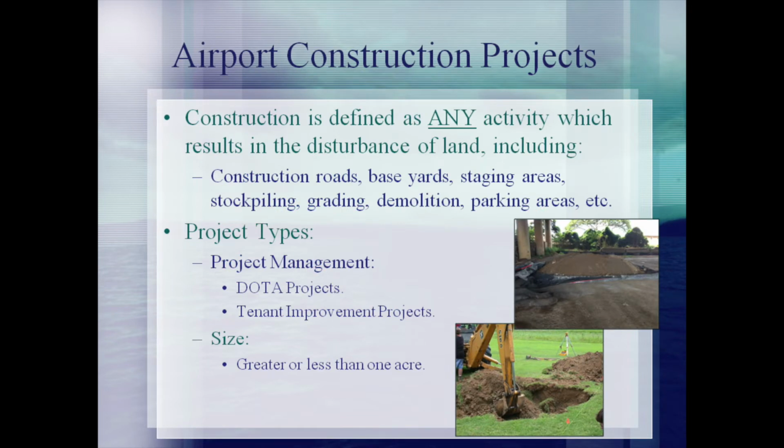The DOTA defines construction as any activity that disturbs land, which includes the penetration, turning, moving of soil, or the resurfacing of pavement with exposure of the base course. This may include construction roads, staging areas, stockpiles, grading, grubbing, and demolition. If you are uncertain whether your activity meets the DOTA definition of construction, please assume that it does and submit your construction plans to the DOTA Environmental Section for review. Their contact information is available at the end of this presentation.